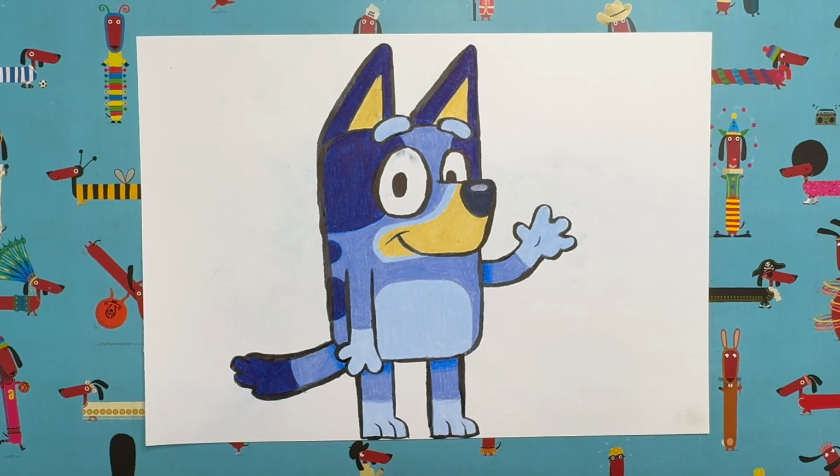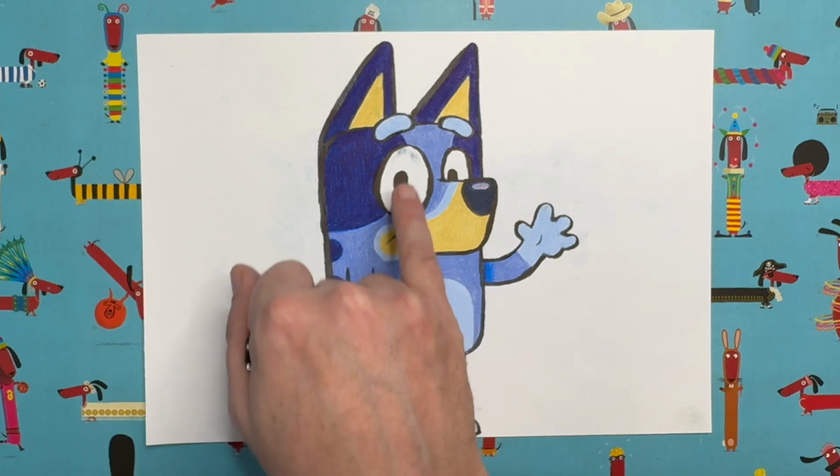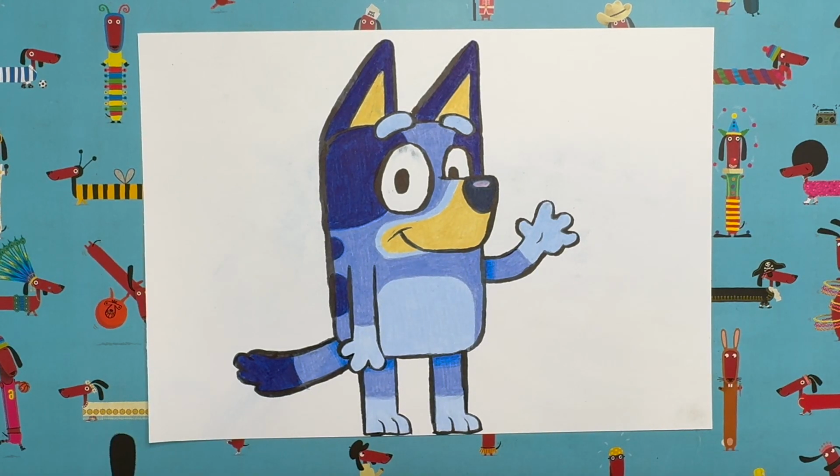Okay, so there is my coloured in Bluey. And can you see what I mean? Look, I did a bit of smudging in the eye. That's a bit annoying, isn't it? If I had a bit of white paint, I'd just paint over the top of that, but I don't. But it's fine. It just means it looks like a human has made this picture, and that's what we want, right?